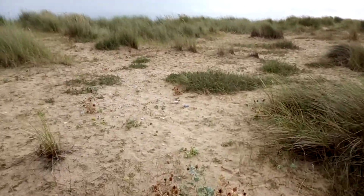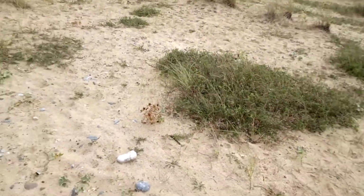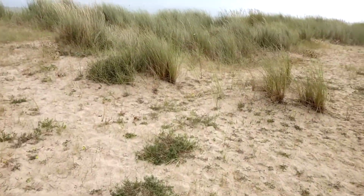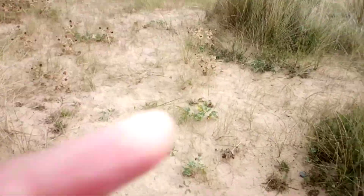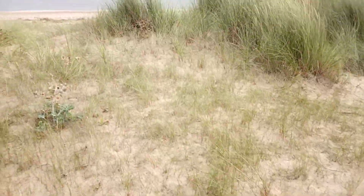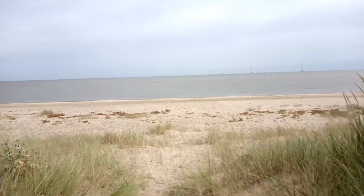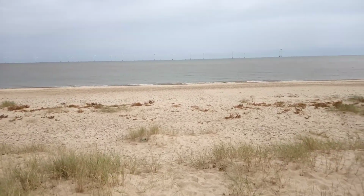One side of Britannia Pier is the sand dunes, and then the other side, leading right the way down to the quay, is technically sand, like actual sand that you can build sandcastles. This is more like a conservation area kind of sand dunes for the birds and that. But here we have the Norfolk coastline, and this is Great Yarmouth.